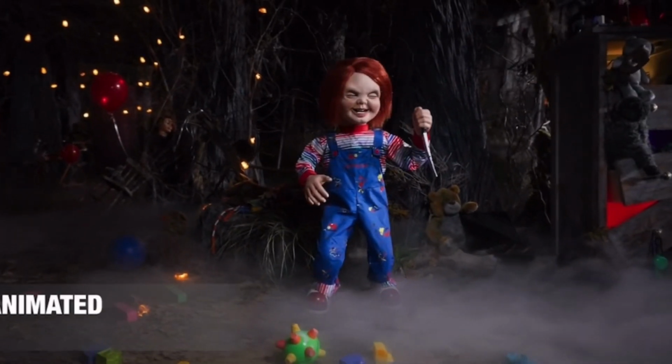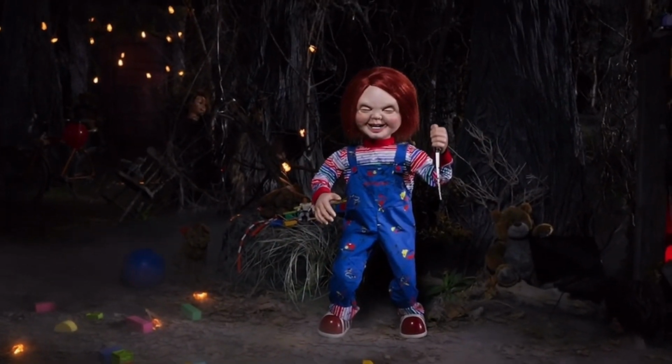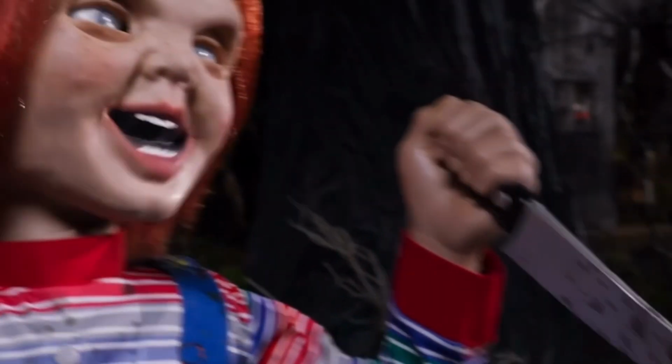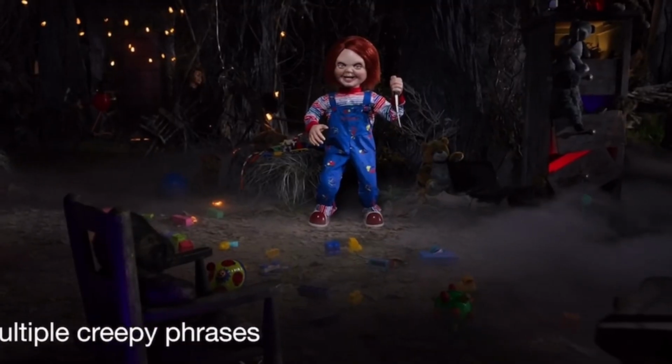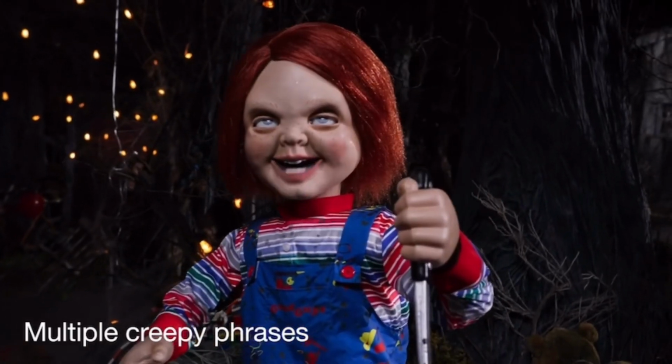Next up, we have the 3.5-foot Chucky animatronic from Home Depot. Now, this guy is really neat, actually. His animations are fantastic. The head movement is awesome. The eye movements are awesome. The eye blinking movement is awesome. Everything is honestly pretty cool for this guy.